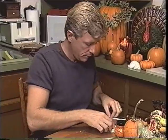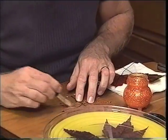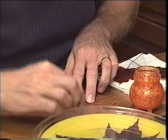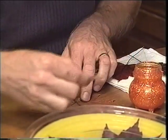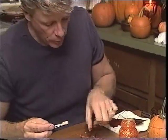You also, if you decide you want it to be a little bit spicier, you can take a little glitter, and you can just kind of paint these with a little glitter, like I'm doing here. And that's what you'll end up with, a little bit of glitter like that. So I hope this will help you to dress up your table for Thanksgiving.